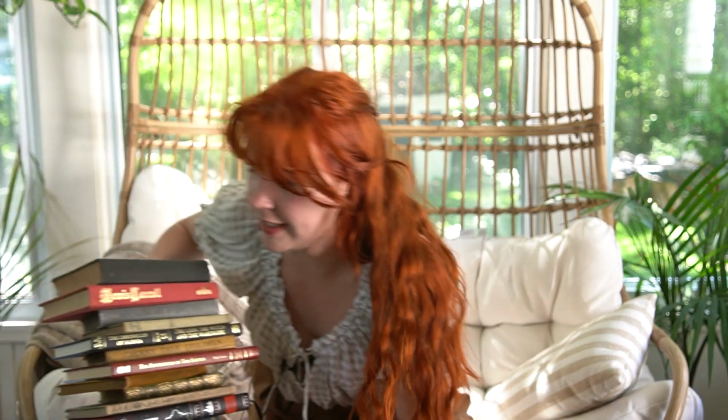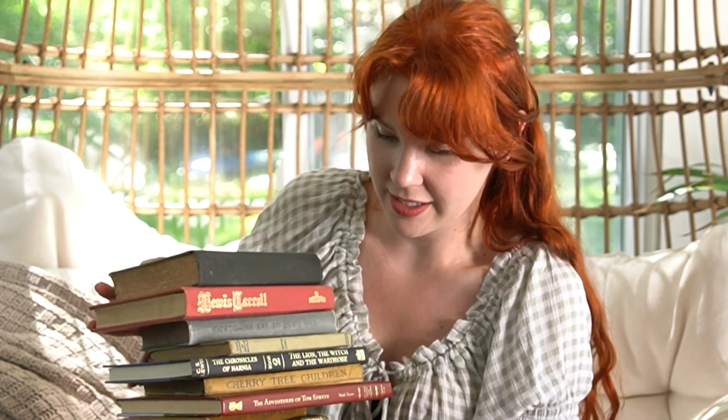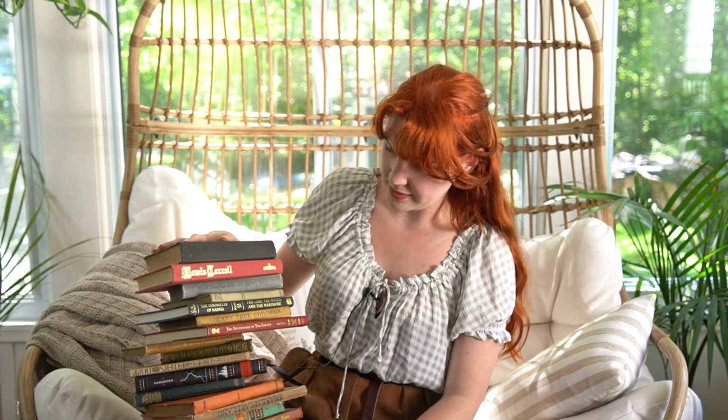I got quite a lot of books. Oh, Atlanta. 17 to be exact. Oh my God. $118, which I totally expected. Some of them were cheaper than other ones. So obviously I am not gonna charge people for reading the books and returning them. I wanted to make sure I had a selection so that I could just give the books away.